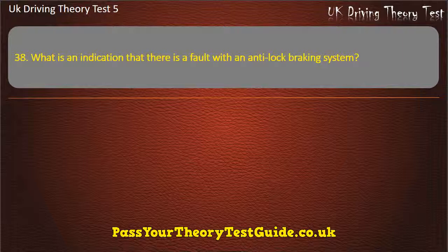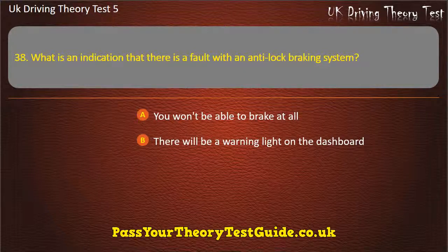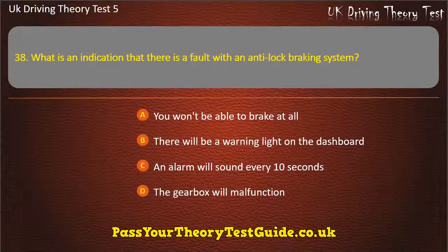Question 38. What is an indication that there is a fault with an anti-lock braking system? You won't be able to brake at all. There will be a warning light on the dashboard. An alarm will sound every 10 seconds. The gearbox will malfunction. Answer. There will be a warning light on the dashboard.